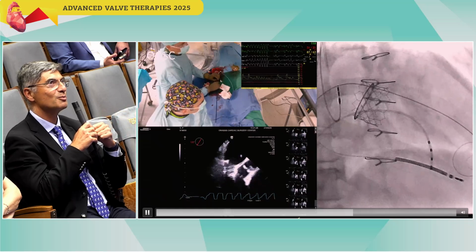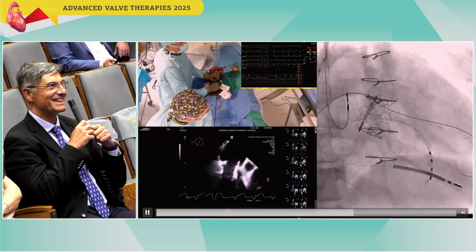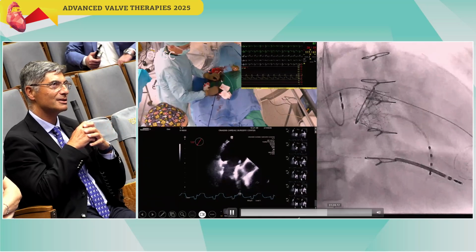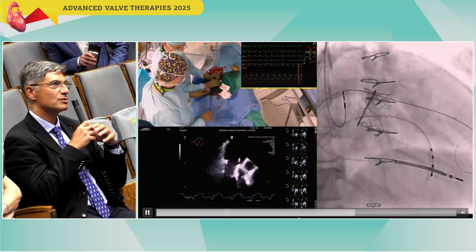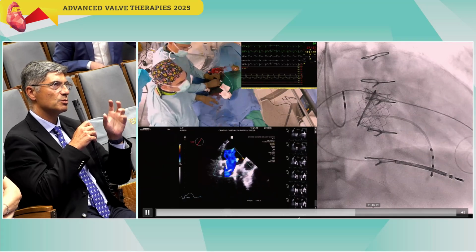Leontiadis had to be really meticulous and very strong in the inflation of the balloon, and I have to hold the valve. So it's not an easy procedure. There are some things that you need to consider. You have to properly predilate the septum.